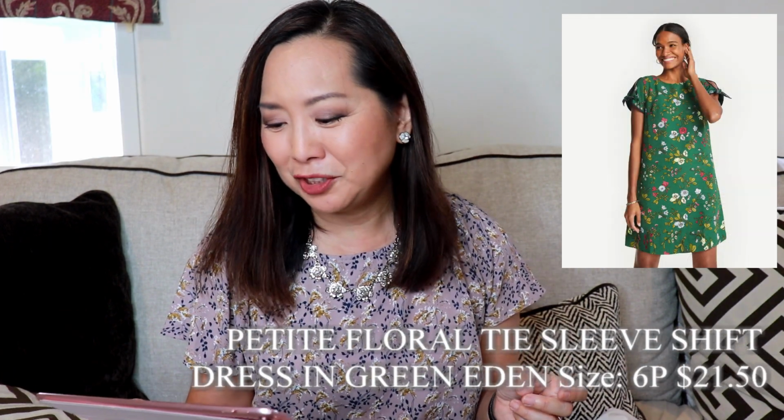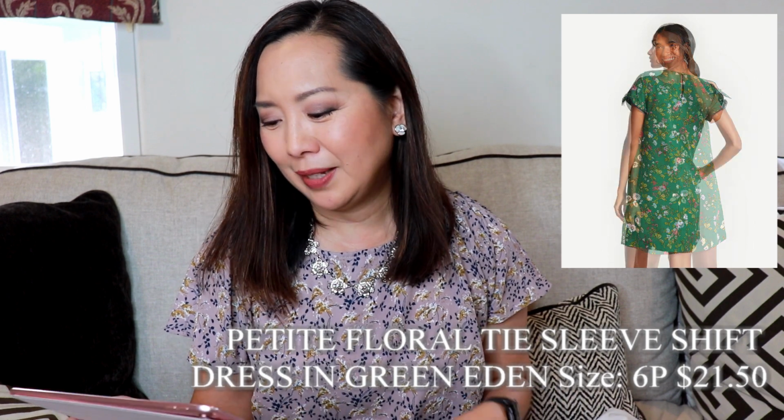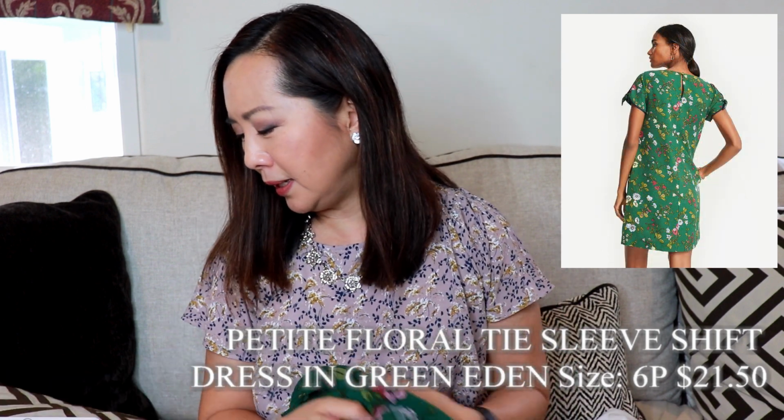Okay, and next I got this dress. Isn't this a pretty color? I'm kind of getting into green. I like mustard and green, although pink is my favorite. And this one is the Petite Floral tie sleeve shift dress in green Eden. And yeah, I got a size 6 petite.